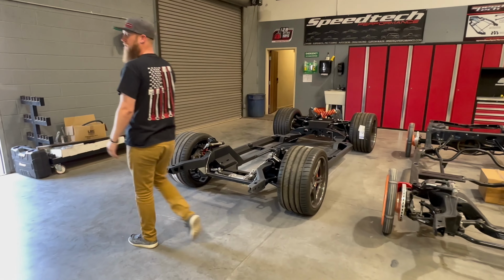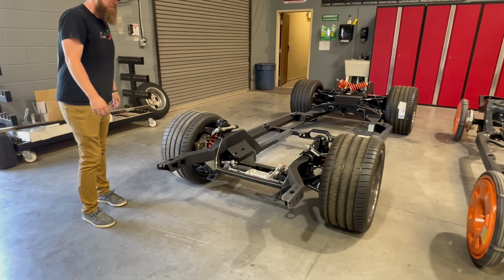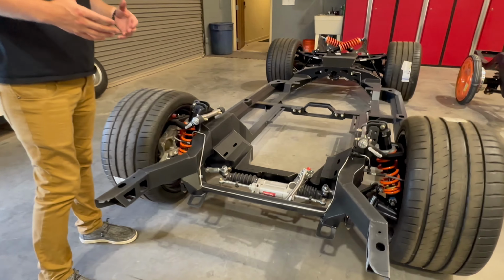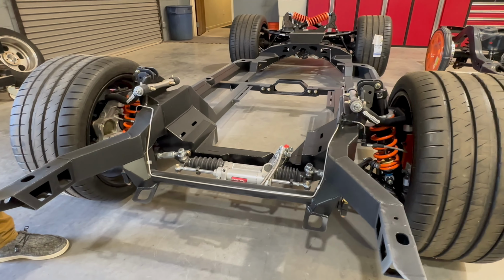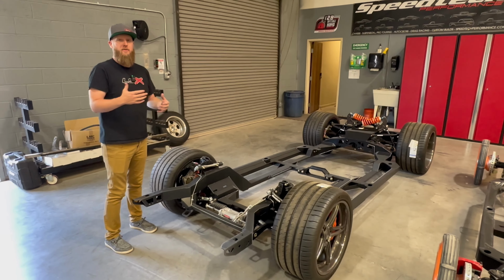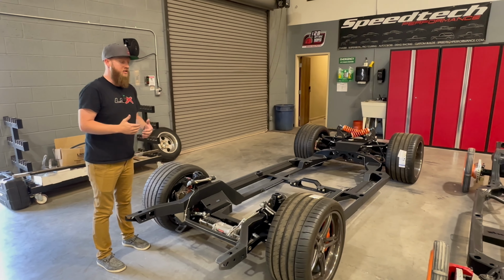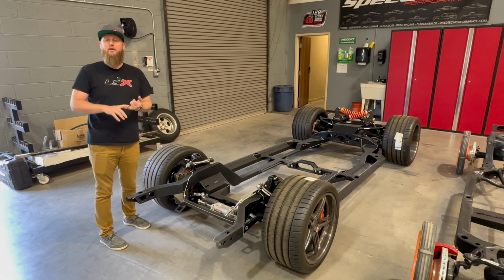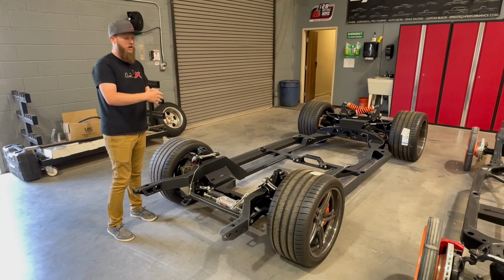Back over on the chassis, tell us a little bit about the front end on this thing. The way that we did this is we teamed up with a couple of professionals that have a lot of performance background, and with our engineering team, we essentially took the white page approach. We wanted to design a front end that wasn't a Mustang II, that wasn't based off of a Corvette, and we designed something all brand new.